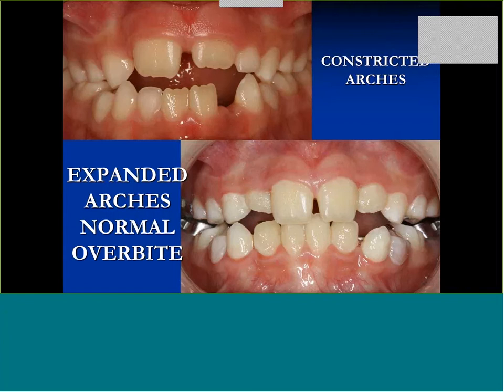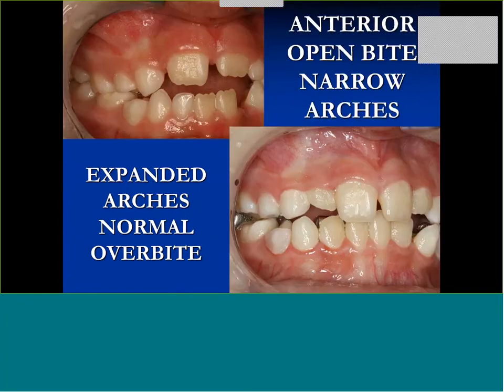And there she is. So all they did was put that appliance in with the crib, expand the upper, expand the lower, and she looks fantastic. No more constricted arch, no more narrow smile, no more need to extract teeth. Try not to extract permanent teeth. Tell the mother, we're trying not to extract permanent teeth. We're trying to make room in the arches. The arches are too small. The arches are pathological. We're going to make them the normal size, and then all the teeth will fit. So again, looks good.